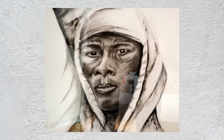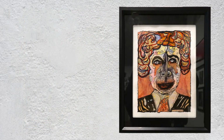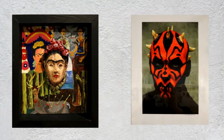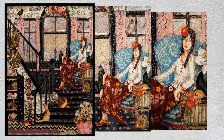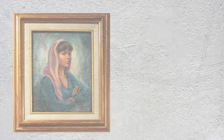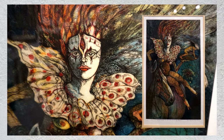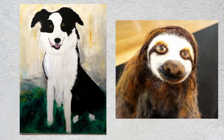What was remarkable in the Howland Open 2020 were the number of faces, of striking portraits, whimsical or serious. Animals. We love our pets. They make great subjects.